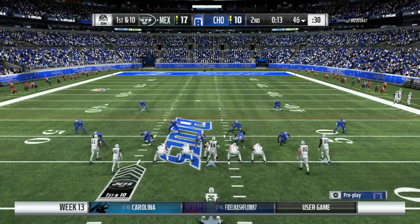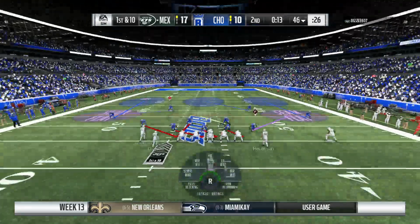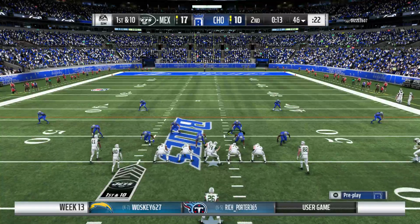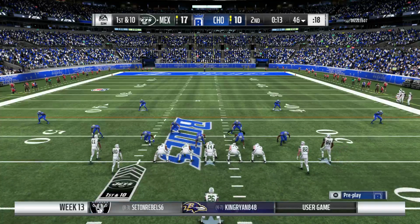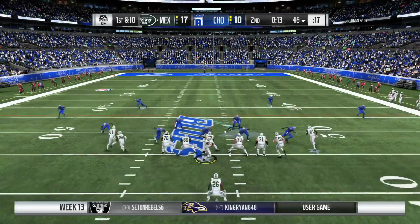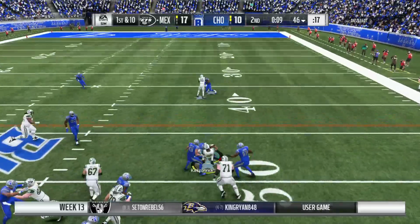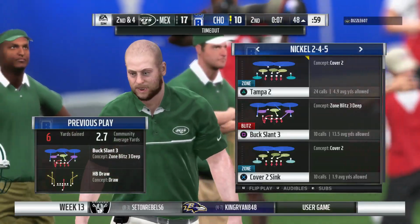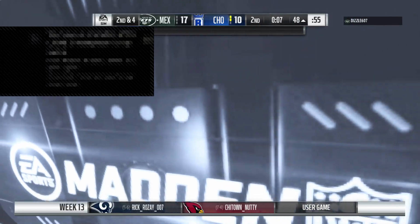Detroit! Detroit! Here we go now. Green 39. Green 39. All right, now, lucky 56. A give to Bell. And he's going to fight his way forward here for a modest gain. Now a timeout. 7 seconds left in the first half.